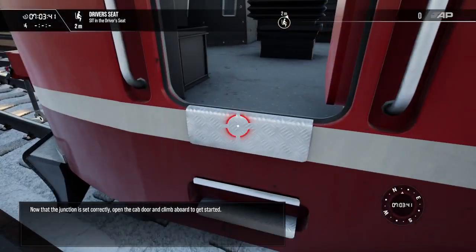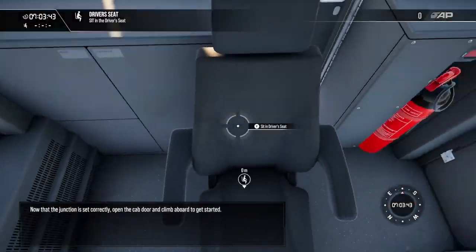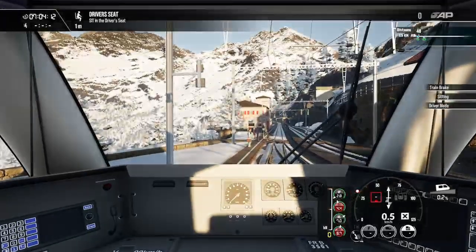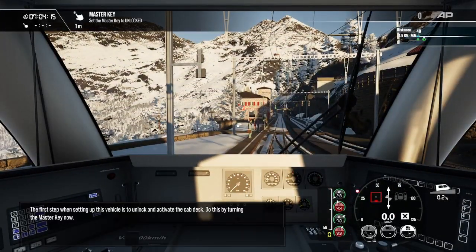Now that the junction is set correctly, open the cab door and climb aboard to get started. The first step when setting up this vehicle is to unlock and activate the cab desk. Do this by turning the master key now.